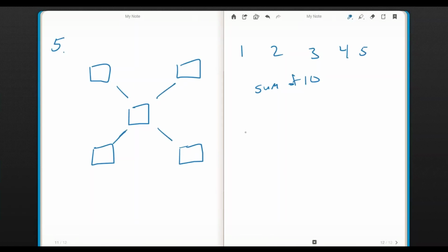Well, we have 3 numbers again, starting with the biggest number, because that'll help us rule things out. Actually, you could start with the smallest number and it would work just as well. Maybe we should start with the smallest number this time to demonstrate it. 1 and 2 make 3. To get 10, I need 7. And I don't have a 7 card, so 1 and 2 don't work.